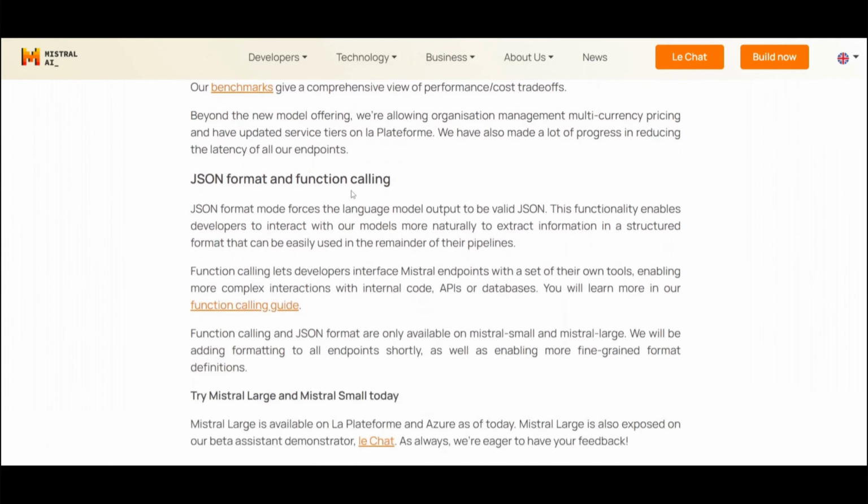Delving further, the focus on JSON format and function calling marks a significant step towards reducing latency across all endpoints. By adopting a JSON format mode, it ensures that the model outputs valid JSON, which in turn facilitates more natural interactions for anyone utilizing the model. This feature is particularly beneficial for developers engaged in code generation, as it streamlines the process, making it more efficient and user-friendly. By enabling the model to output structured data, developers can more easily integrate and manipulate the generated content within their applications, enhancing the overall utility and applicability of the model in real-world scenarios.